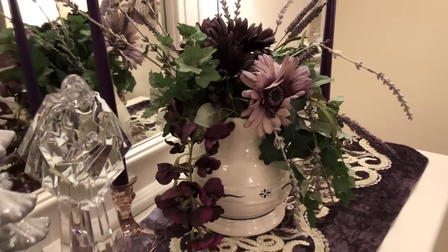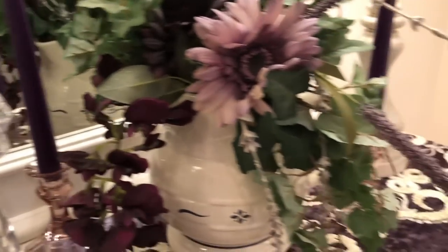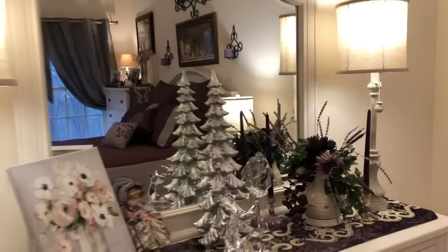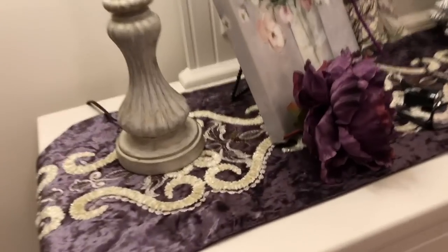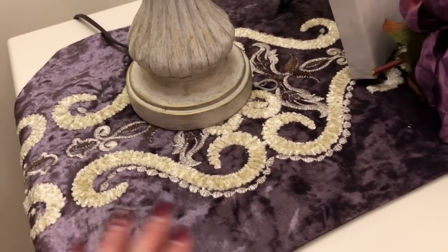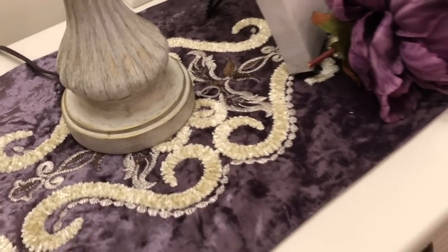That is an arrangement that I made. That's a Longaberger picture, and that used to sit on the dresser that was in here just with 2 purple candles. There are the lamps that I bought from Hobby Lobby in place. And here is the table runner that I got from Amazon. They are so pretty, you guys. They were a chunk of change. I will say they were about $20 a piece.